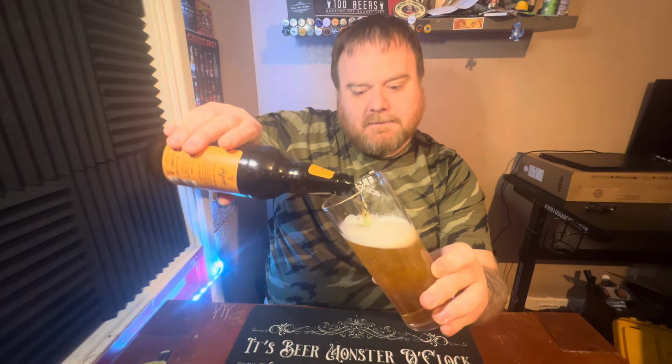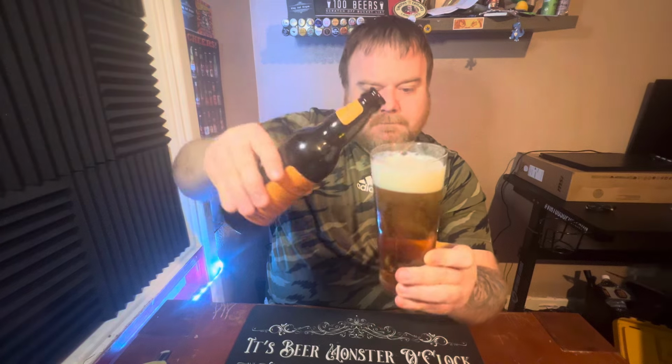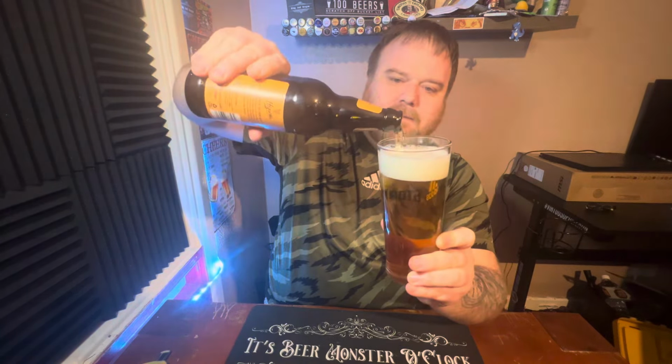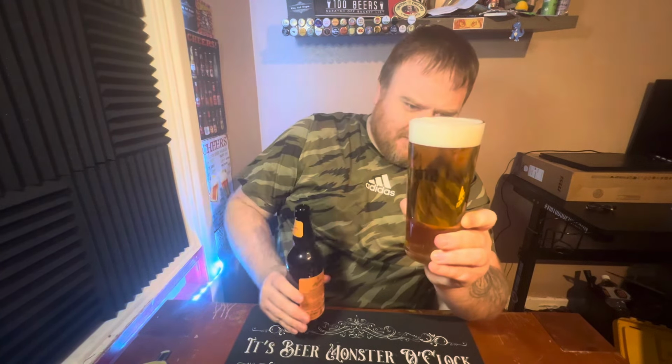Oh, I'm getting a bit of aroma from here. Floral, like flowery aroma to this one. It looks pretty decent, actually. £1.39. Don't know if it's bottle conditioned. I don't think so. But it looks very nice in the glass, doesn't it? It's a very, very clear looking golden colour with a brilliant white, nice looking head.